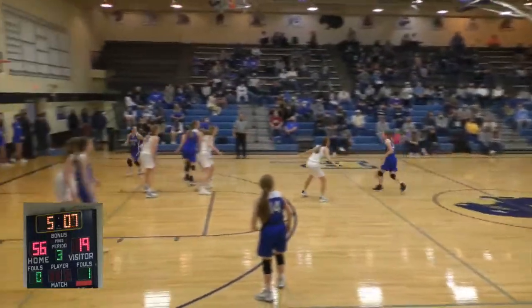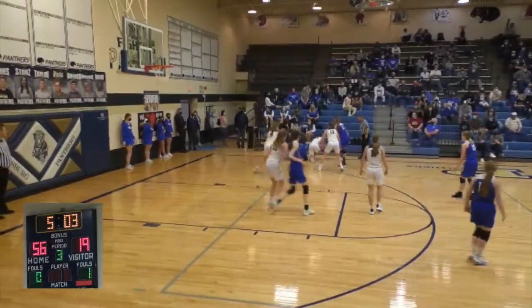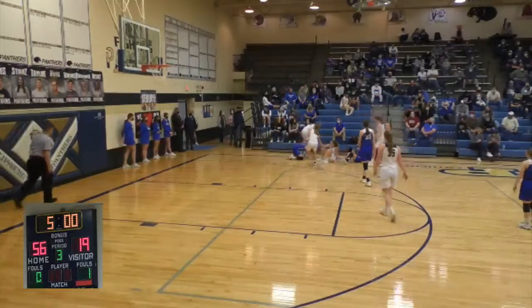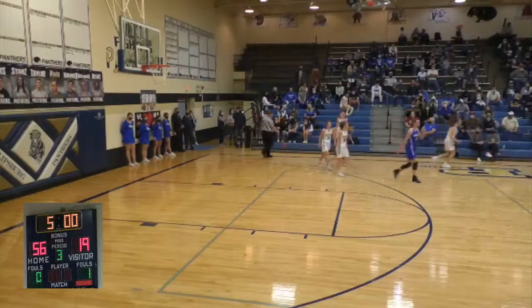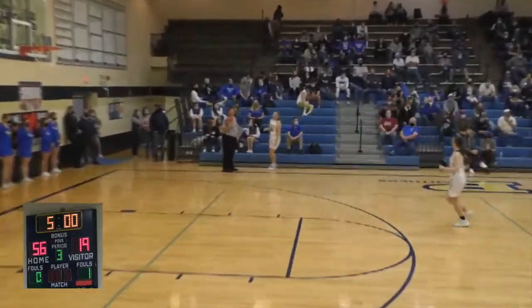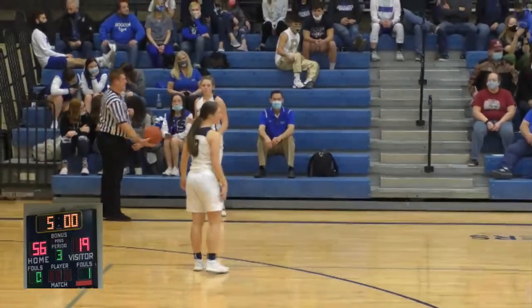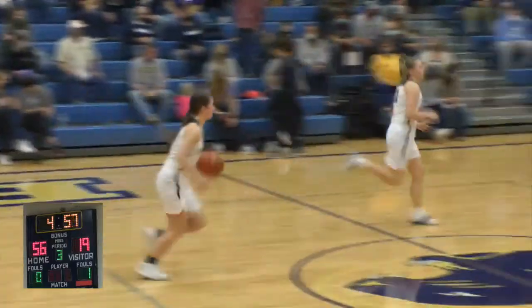Past half court now for the Lady Tigers. Pass tipped by the Lady Panthers. Ball will be called out of bounds on the Tigers. In for the Lady Panthers, number 12, Emma Honeycutt. Number 3, Caitlin Cheney. Number 21, Mackenzie Storrs. Number 1, Meg Keaton. And number 10, Meredith Jacobs.